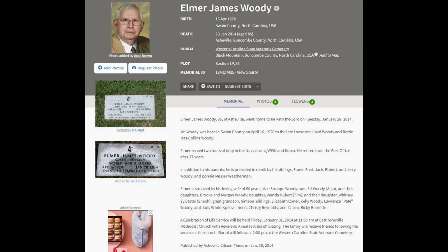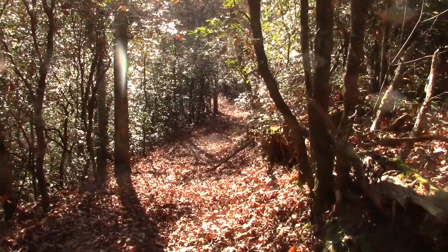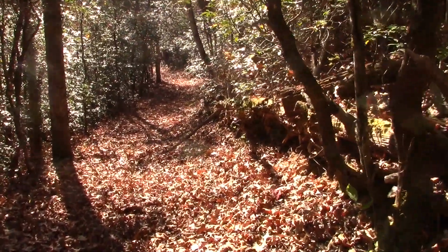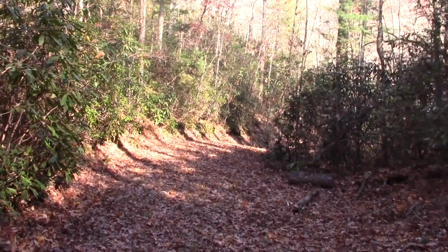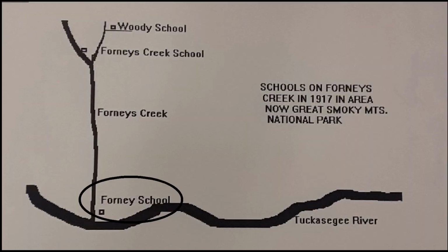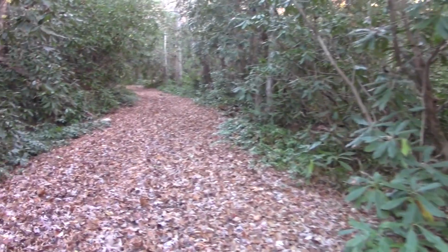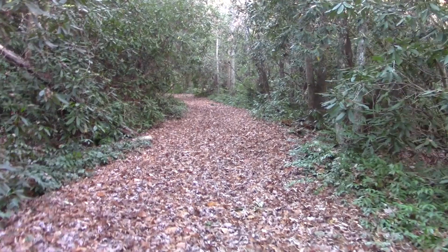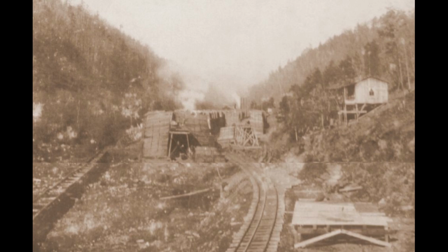Elmer Woody, who left Forney Creek in the 1930s, recalled going to school early in the morning to start the fire before the other students arrived. The school provided education through the 7th grade for about 20 students. Well, Forney School was established on July 2nd of 1917 for the children who lived near the lumber mill. Prior to its founding, pupils had to walk about a mile and a half up Forney's Creek to Woody School. Reportedly, though, that third school closed down in 1925 after the historic mill fire, which will be discussed soon.